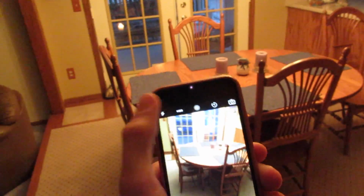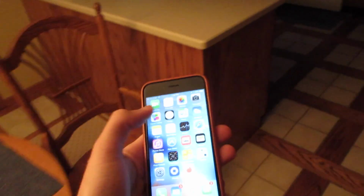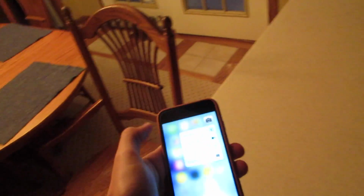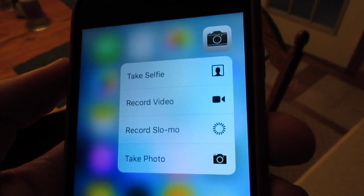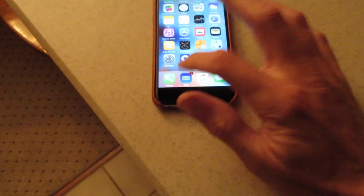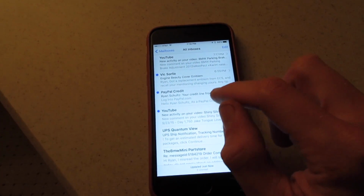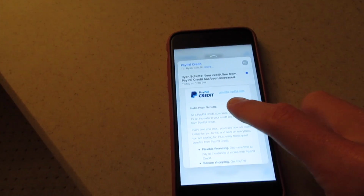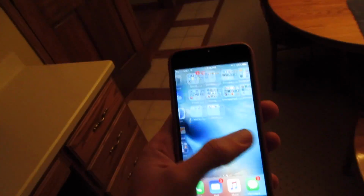Looks great. Then we've got this live photo feature. That's dumb, I don't even think I'm going to use that. Force touch, there's a cool feature. If we force touch on the camera, now we've got this little window where we can take a selfie, record video, slow-mo, or take a photo without opening the app. So that's cool. Within the mail application, should we want to peek into an email, let's say something from PayPal, we press and hold heavy, there's a peek, and then I think if we let go we get a pop. That's what they're calling it. I don't really know yet. I'm still pretty new to it.